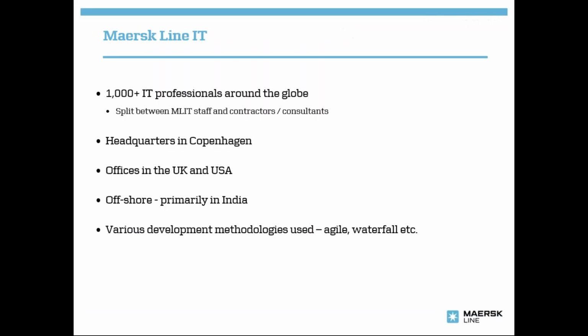I would also like to take you through Maersk Line IT. Maersk Line IT is headquartered in Copenhagen, Denmark, and we also have offices in the UK and in Charlotte, USA. We have more than 1,000 people. This includes the Maersk Line IT staff and also the contractors and consultants that are part of this whole global team. Our offshore centers are primarily in India, and we use a wide range of contractors in the IT space. All the big IT vendors are part of this initiative.